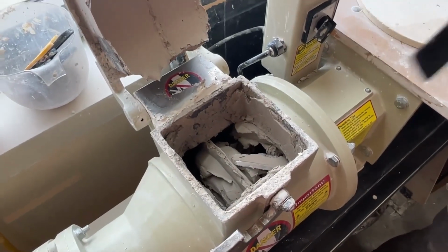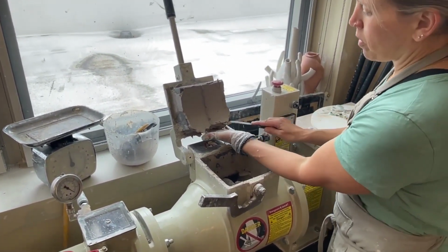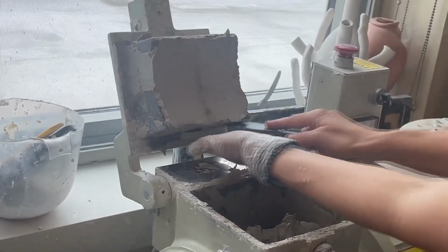This machine is a powerhouse. It takes clay scraps, wet or dry, and kneads, homogenizes, and removes all the air bubbles, a process known as pugging. What comes out is a perfect dense block of reusable clay, ready for the potter's wheel.